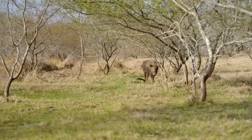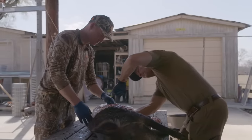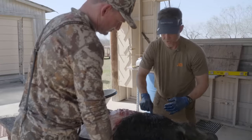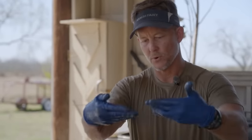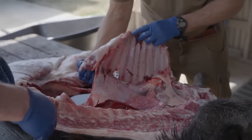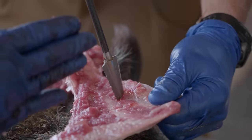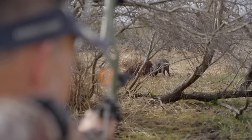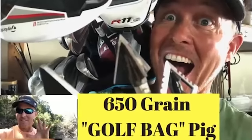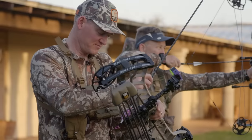In a previous career, Troy worked as a registered respiratory therapist. Although the human body isn't exactly like a pig's or deer's, Troy's education gave him an in-depth understanding of vital organs. When he opens up an animal, every vein and artery has a name and a purpose. This helps immensely with understanding shot placement. Troy shares his anatomical knowledge with the world via his YouTube channel called Ranch Fairy, where he also covers sharpening broadheads and testing arrows, among other things.